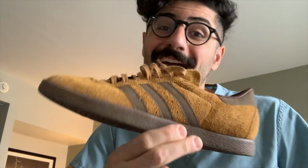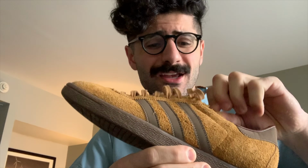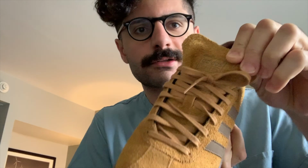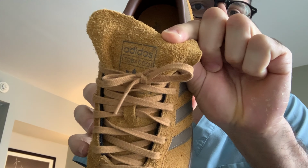Yo, real quick, Adidas Tobacco, underrated AF. I'm telling you, bro, the suede on this is ridiculous. You can see right there on the tongue, Adidas Tobacco.